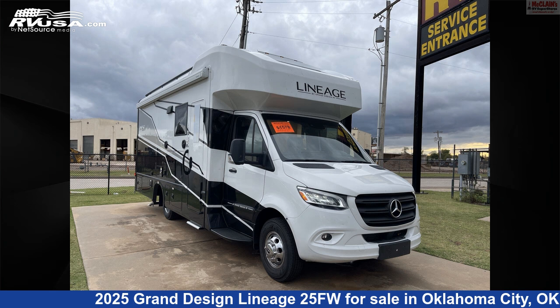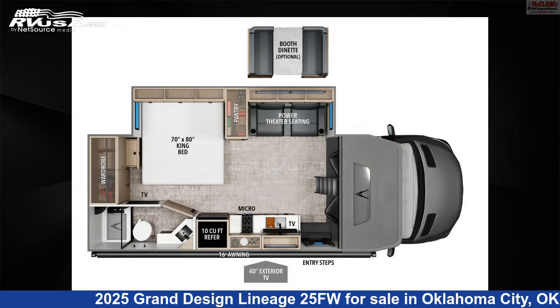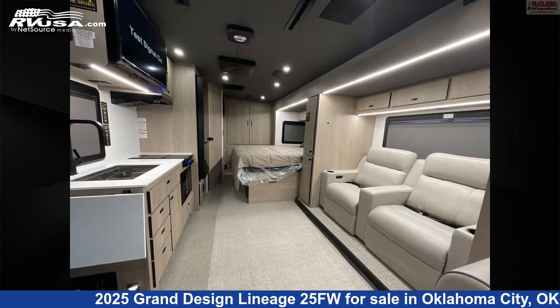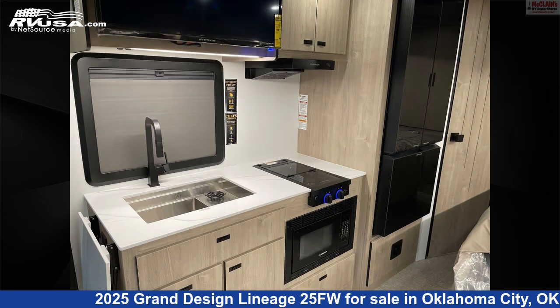This 2025 Grand Design Lineage 25FW is a Class C RV. It is located in Oklahoma City, Oklahoma, 73127 and is offered for sale by McClain's RV Oklahoma City.